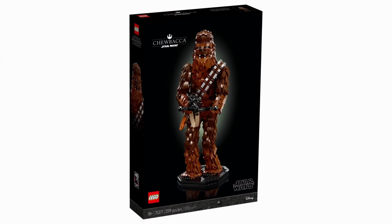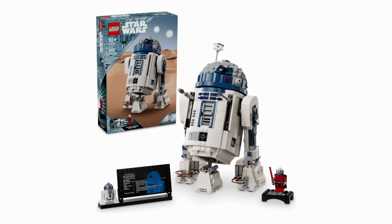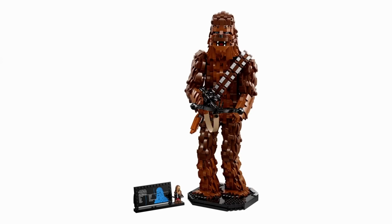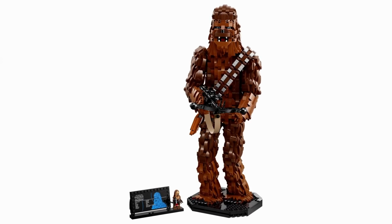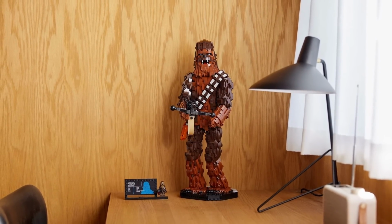But I mean, if you want to get your hands on it, it is retiring at the end of this year. And if you happen to have both the R2-D2 that was released in March as well as the C-3PO that just released in August, this Chewbacca is to scale with them and they do make a good looking trio. So if that's the case, I would actually recommend this to you. But besides that, like I said, this set is great. However, it's definitely not for everyone.